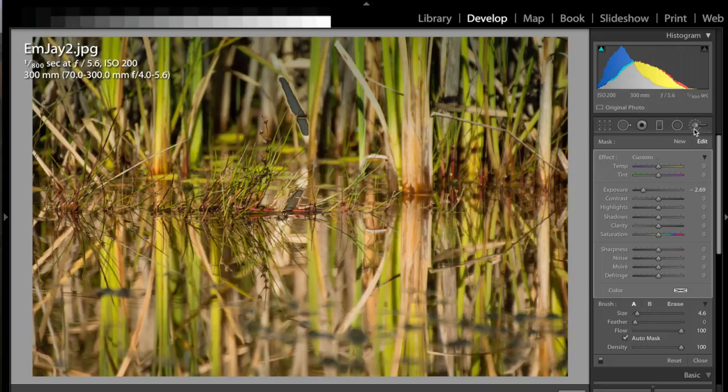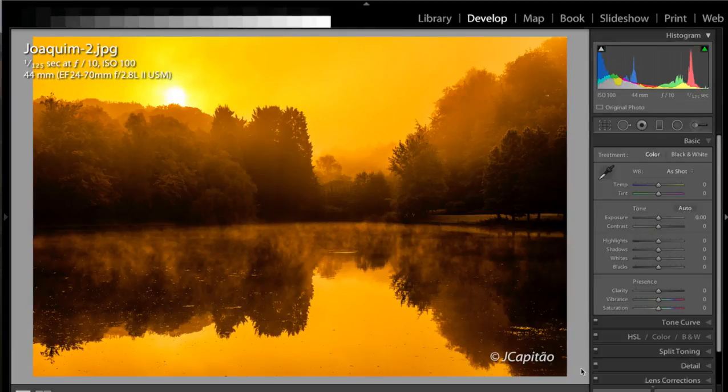All right, so for me, this image is a C, and well, I'll just leave it at that. Our next image is by Joaquin, and it's taken 1/125th at f10, ISO 100, on 44 millimeters from a 24-70 f2.8. So stop down quite a ways, low ISO, plenty of shutter speed. So I don't really see an issue with any of these camera settings.